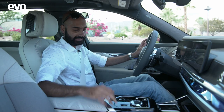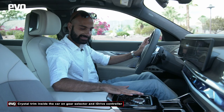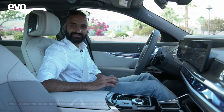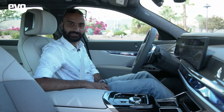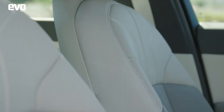Something that I really like is all of the crystal elements inside the car. So you've got a crystal gear selector, a crystal iDrive knob. You've got some crystal in the doors over here. All of that looks really, really high-end, really expensive. The finish in the dash too, that sort of mimics this crystal finish. Apart from that, the seats, very comfortable, very plush.